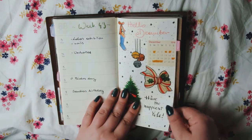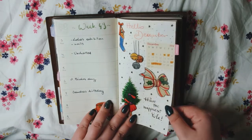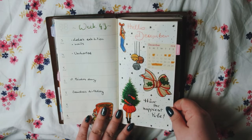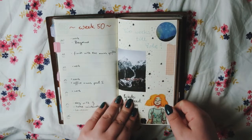Here we have December. This one, I love this spread so much. There are a few of Mona's stickers. Mona's my dear friend. She has a super, super cute stationery store. I love it. Her stickers are very beautiful.